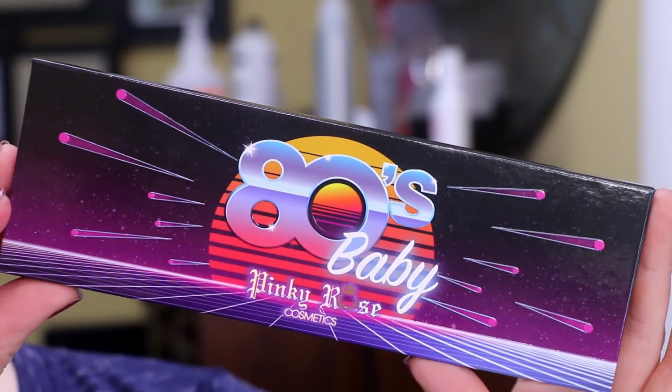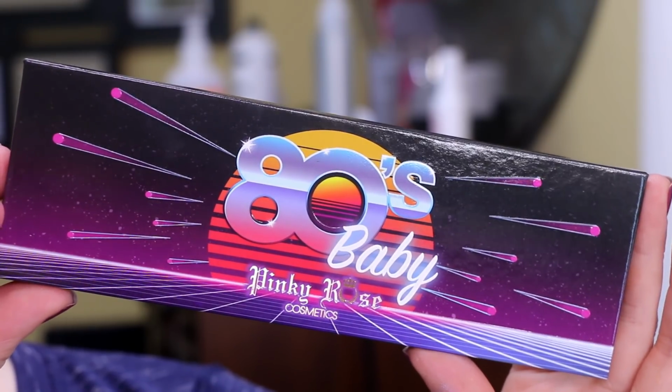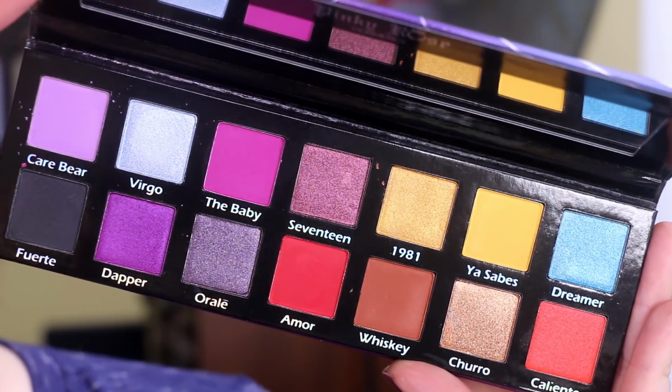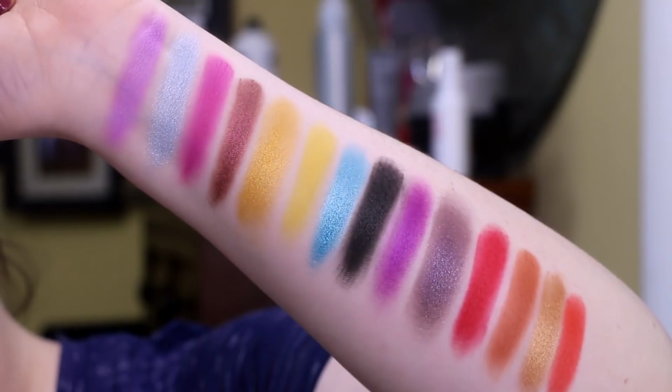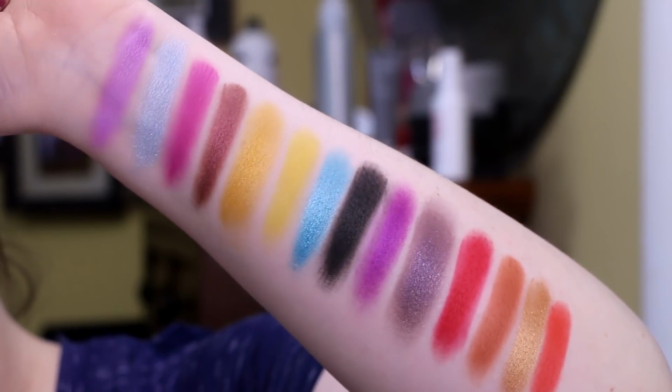She said, introducing 80s Baby. These are 14 amazing pigmented bold colors that take you back in time. Dare to create and make dope looks? You won't want to miss out on this 80s Baby. The names in my palette represent more than an 80s era. They represent parts of my life in the past, present, and future.